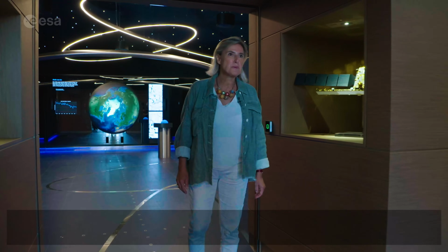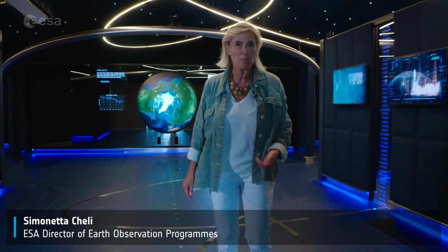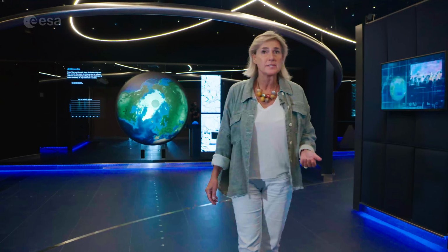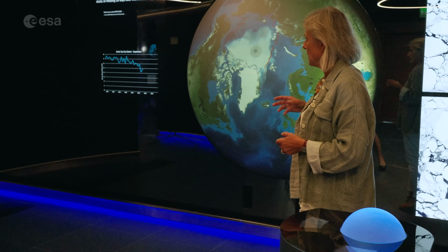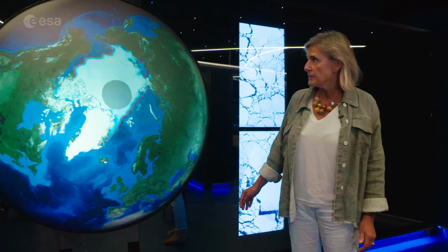Here we are at the FEE Experience. It's the place in the European Space Agency Center in Rome, the Center for Earth Observation, where we display the work we do with satellites. And here you see the Arctic sea ice extent. The Arctic extent, as you can see here, is monitored via satellites day and night, via radar instruments and via altimeters.